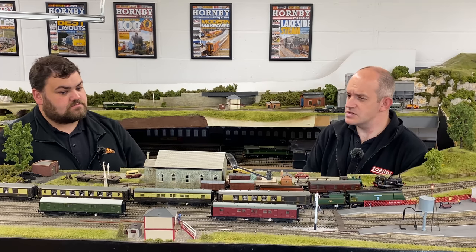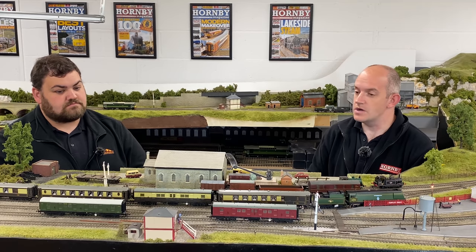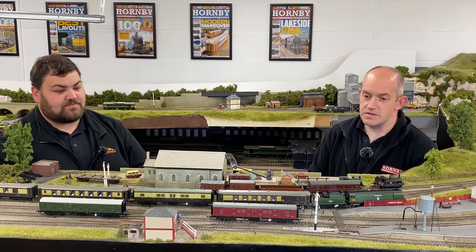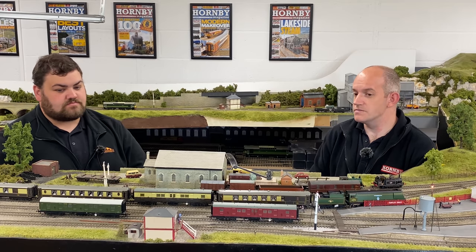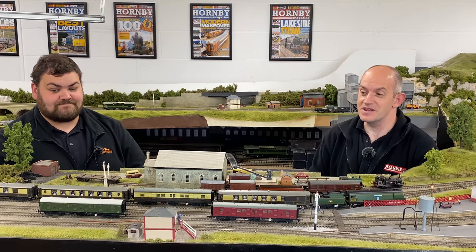It's generally nicely presented. We did notice a little bit of the lining's not quite perfect at one end of our van on each side. But other than that, it does look very good. So they're very nice models. They are, yeah. I think the BR Crimson one looks great. Very simple livery at the end of the day. It's crimson with some straw livery numbers on the end of it.